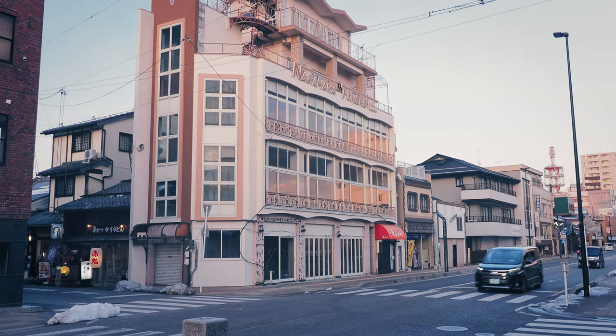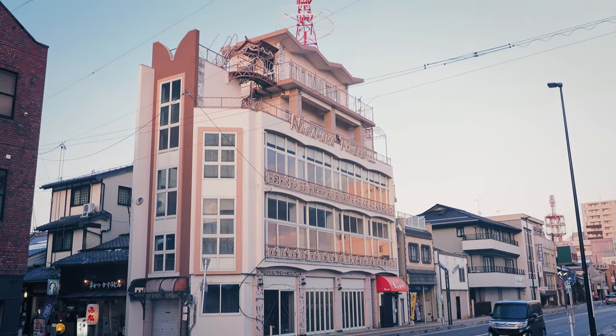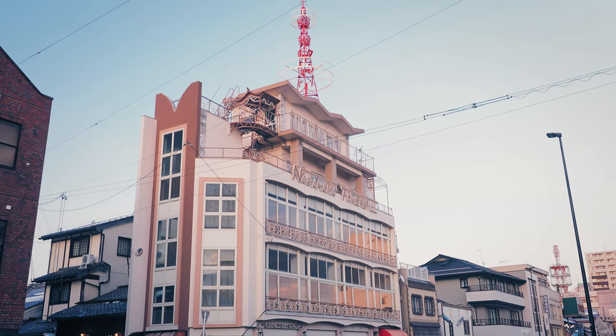There are so many more lovely parts of Nagahama we wish we could show you, so we'll leave you with just a small taste of this wonderful place.